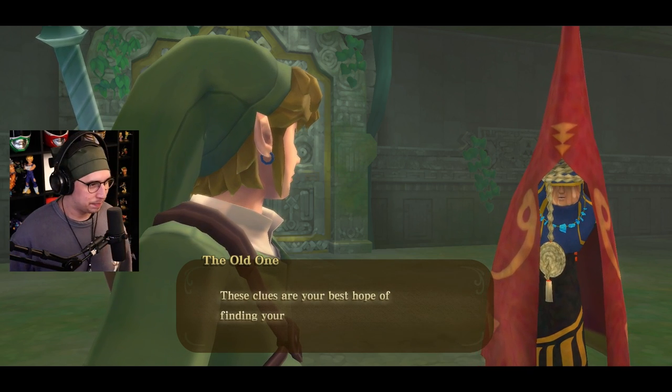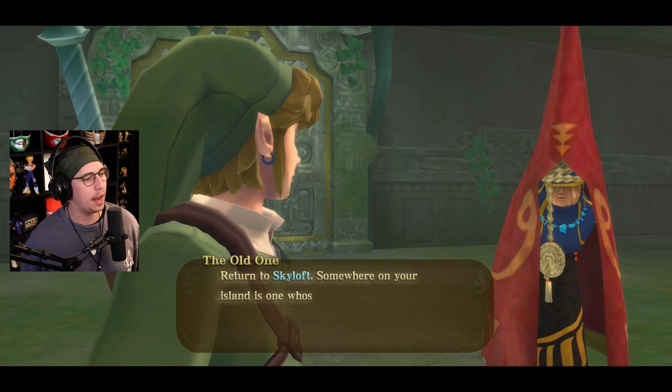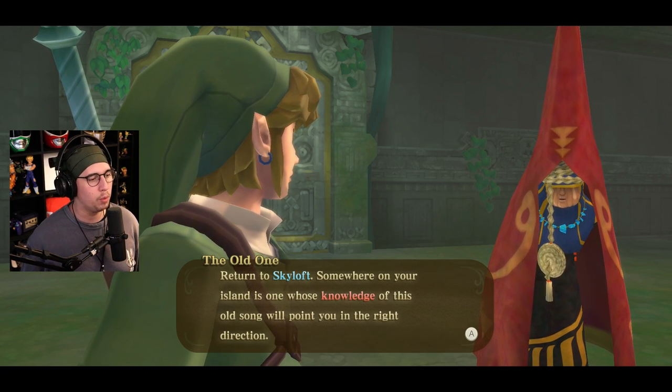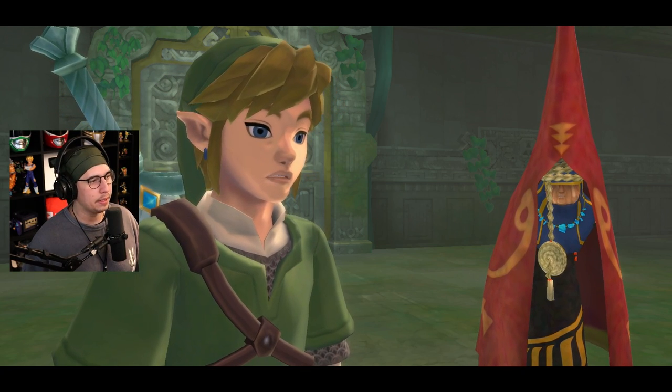I like this a lot. These clues are your best hope of finding your way to the flames. Return to Skyloft. Somewhere on your island is one whose knowledge of this song will point you in the right direction. Oh, great, I have to go back.